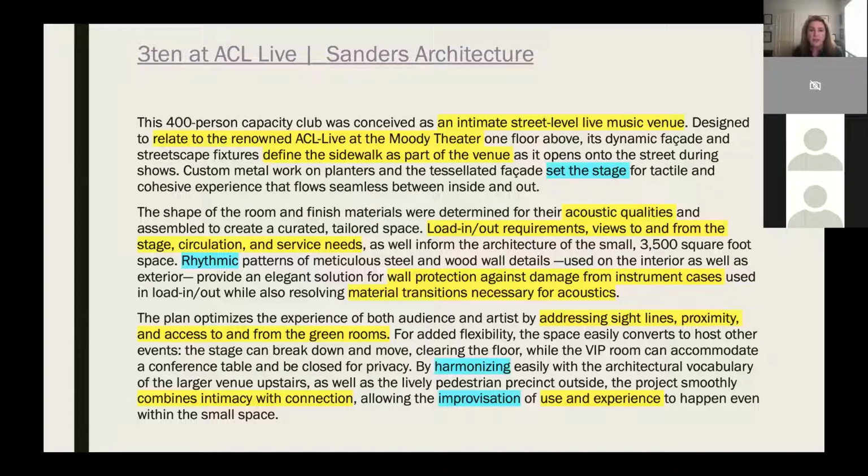Then there was the added consideration of protecting the walls from being banged up from instrument cases, which of course affects the material considerations, which then affects the acoustics. So these were all things that we wanted the jury to understand went into the design. So it wasn't just about, oh, look, here's a stage and here's some chairs.